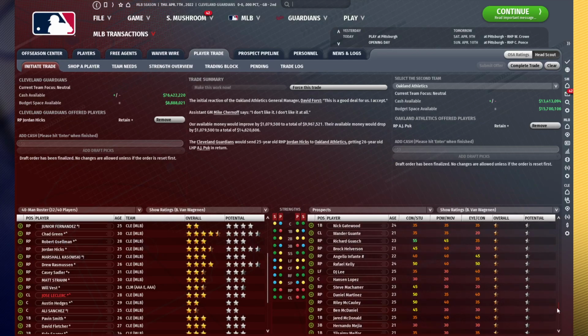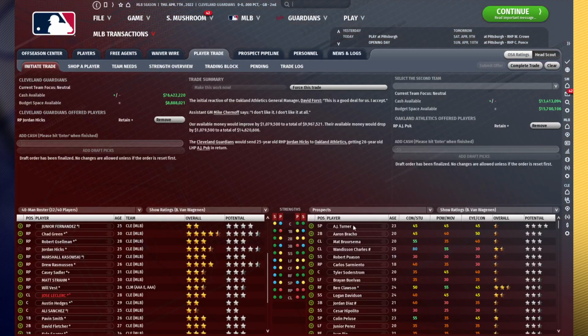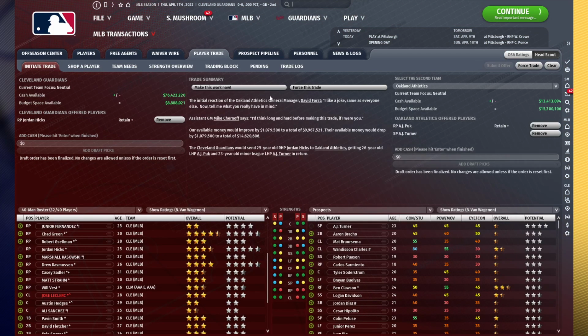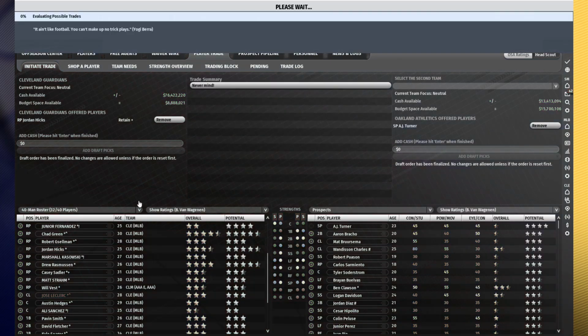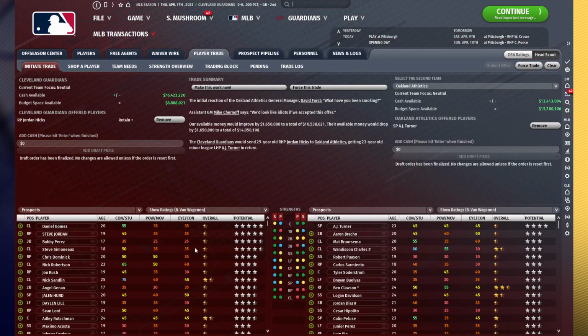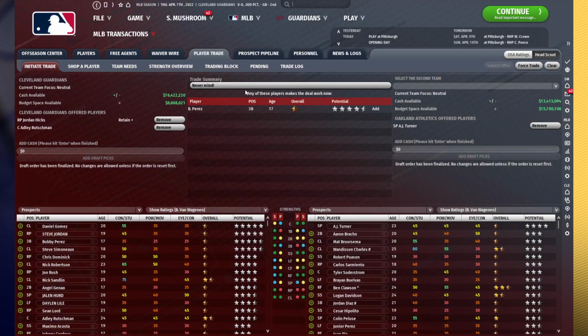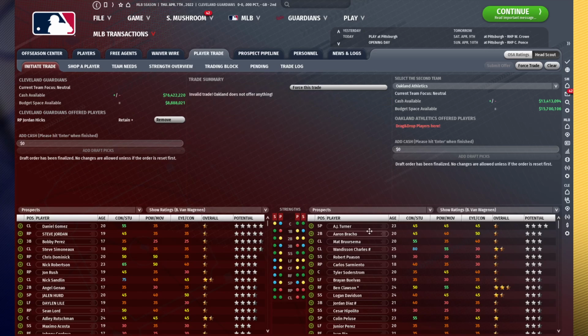I do like Puck as a pitcher a whole lot. Oh yeah, they've got AJ Turner too, don't they? Let's see about AJ Turner. They appear to be interested in Adley Rutschman, who is a player I'm willing to trade in the right circumstance. Yeah, this is a no. I'm not giving up that much for AJ Turner.